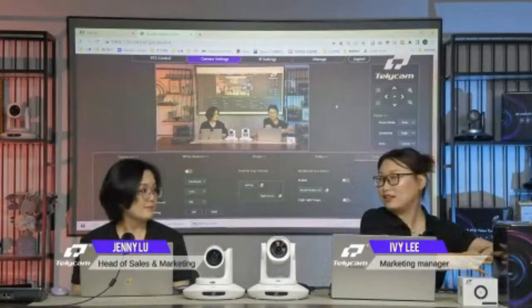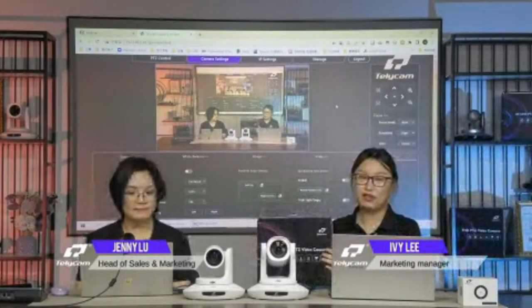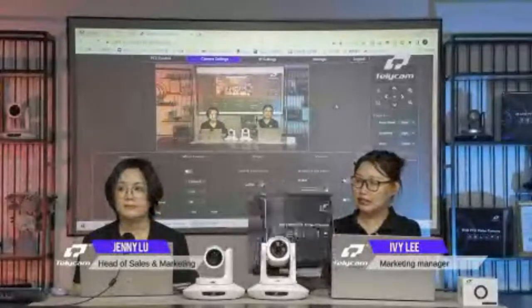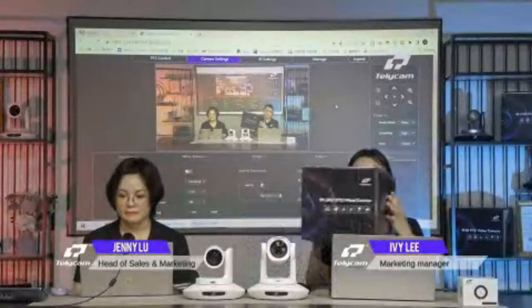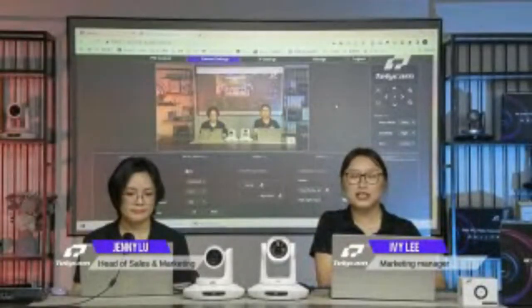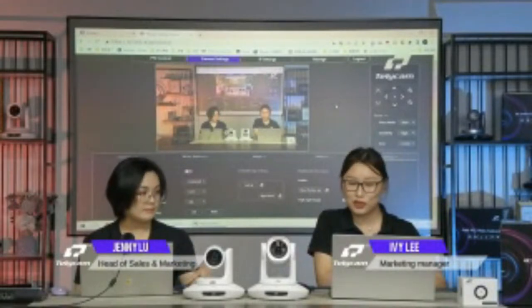And one thing that we don't want to miss is we have the new packaging design for the Vision Plus 4KN and Vision Plus N3 series. It's not a brown box anymore. It looks so much cooler than before. So if you would like to order any of the auto tracking easy cameras from Telycam, please just contact our local resellers or distributors.